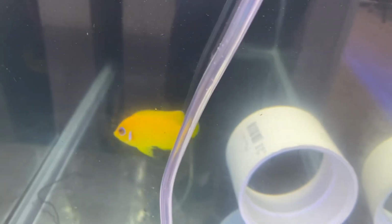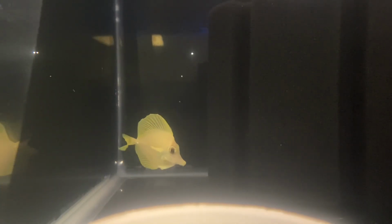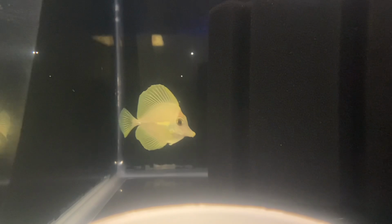Saltwater fish, there's just so many different variations in color. That's what makes having a saltwater tank so appealing. And speaking of aquacultured fish, the yellow tang. We got some baby yellow tangs in stock, a bunch of these guys.